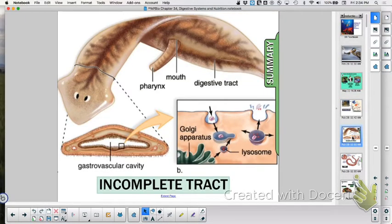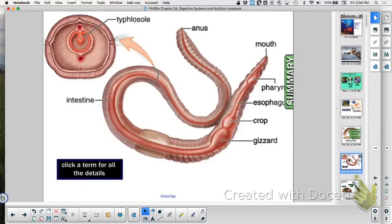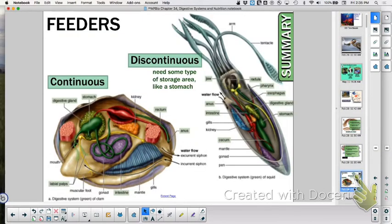We looked at an incomplete tract. Did a little summary of an incomplete tract there if you want to know. And then we looked at a complete digestive tract, which is more efficient, because there's an indoor and an outdoor. And so you can have specialization along the pathway.